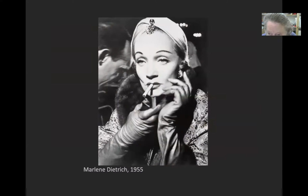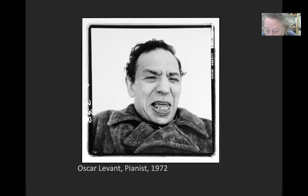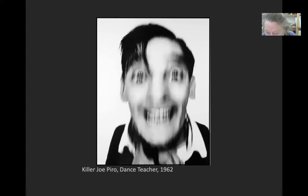Marlene Dietrich in the middle of lighting a cigarette. Marlene Dietrich was invited by Hitler to come back to Germany, and she goes, no. She wouldn't have nothing to do with the Nazis. She instead went to great lengths to entertain Allied troops during the war. Bob Dylan, I think this is his first album cover in 1965. Oscar Levant, pianist. Now that's a portrait.